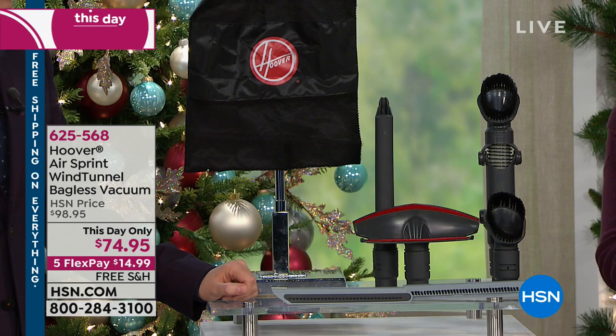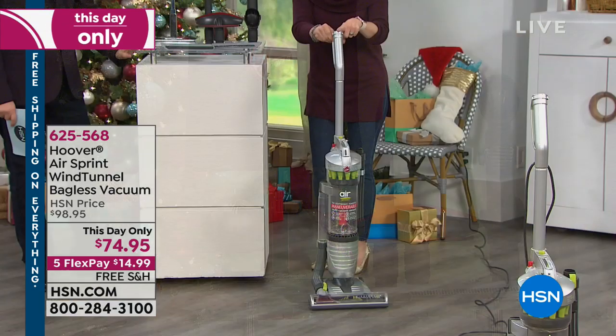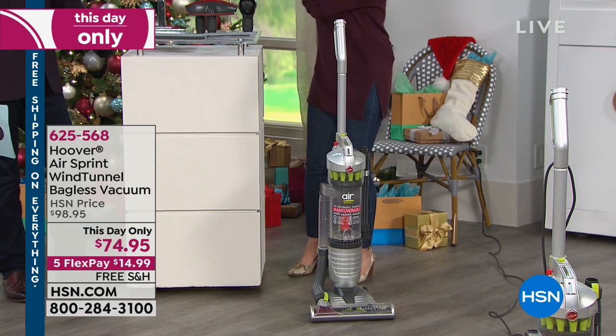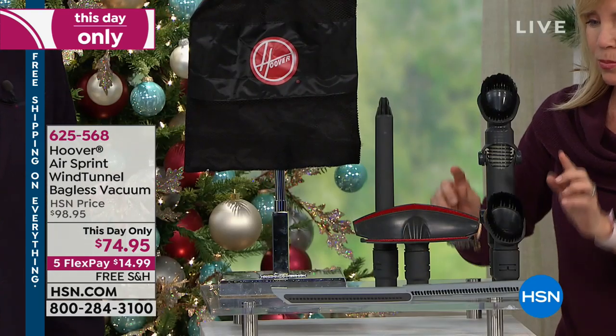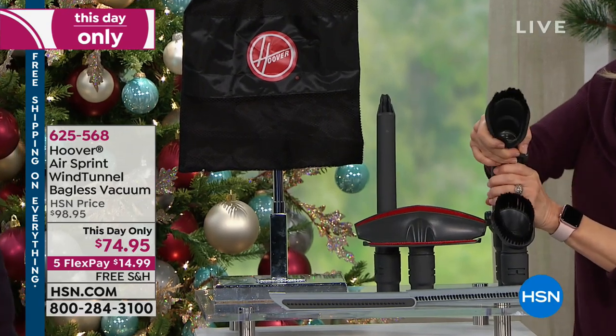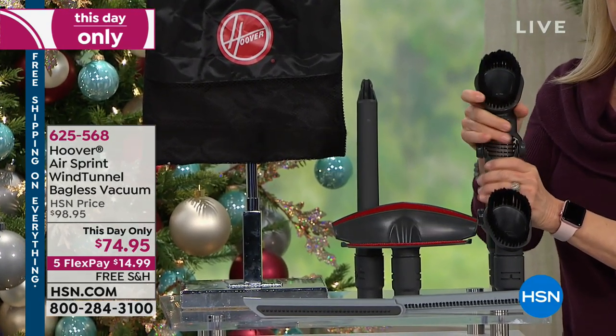WindTunnel Air is Hoover's number one selling vacuum. The WindTunnel Air Sprint is their lightest weight of all of the air vacuums. And then you get all the tools. So these are awesome tools. You get a dusting brush. This is a great seller right here. In fact, we call this the yoga tool. It bends backwards, forwards and backwards.